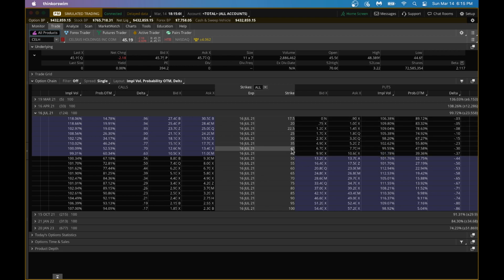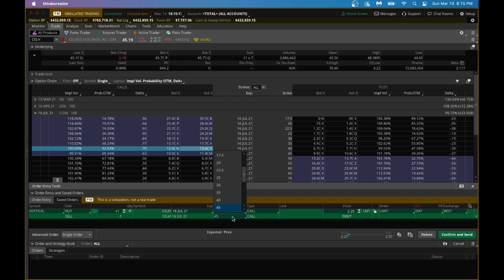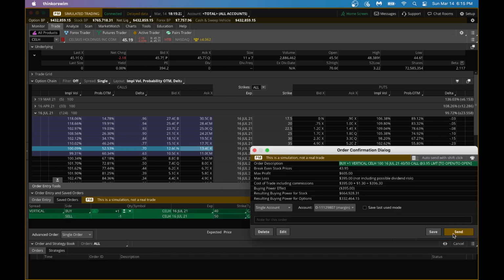So for that, I would do a 40-50 spread. The stock is at 45. I would do a 40-50 spread. So if I do a 40-50 spread, there you go. I'm paying $3.95, and I'll be making $605 if the stock bounces back above 50 by expiration. I don't need to wait till expiration. I could sell it before as the stock bounces and make some profit that way.